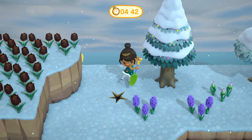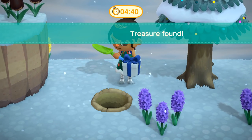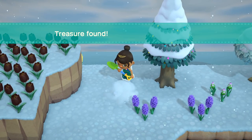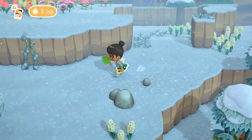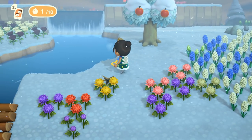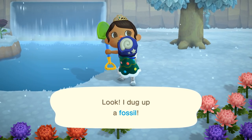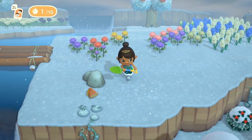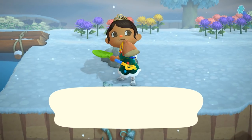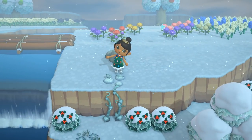Okay, let's see. It's the present! We found it! For decorating, by the way. The white flowers for decorating. Alright, there we go. Let's go ahead and get back down to Prince Julian and then call this a very successful... Ooh, a fossil. A very successful and wonderful day here on Wildberry Island, my friends. Heck! Ooh, and apparently there's a lost item, too. Oh my gosh, what a huge day.